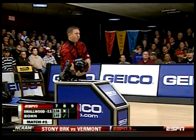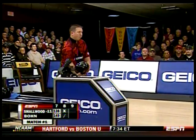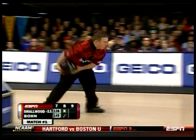Can't wait. I'm giddy. Big shot here in the ninth for Smallwood, looking for his 4th strike, looking for his first double.